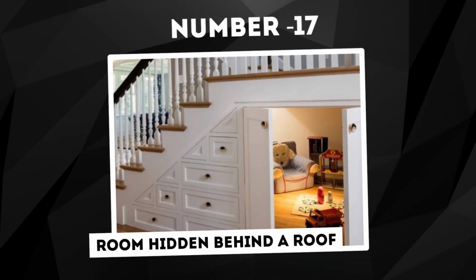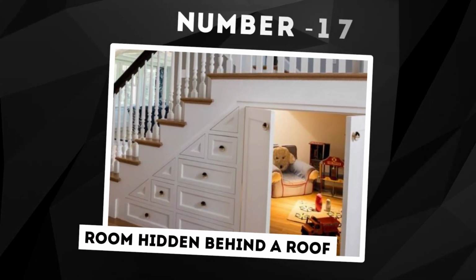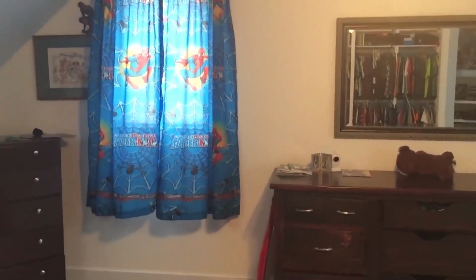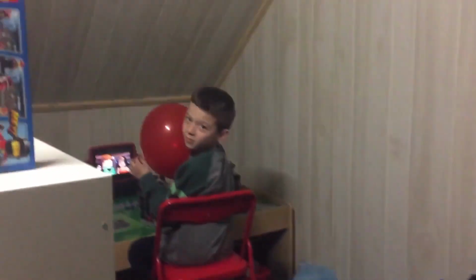Number 17. Room hidden behind a roof. This dad stumbled upon something that would spook most people, but he turned it into an awesome surprise for his kid. He spotted a roof on the outside of his house that shouldn't even exist, hinting at a hidden room intentionally concealed. That'd give anyone the creeps, since the unknown lurking behind plaster walls could be anything.